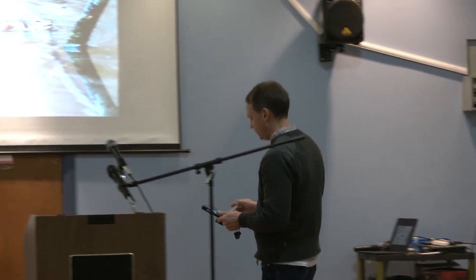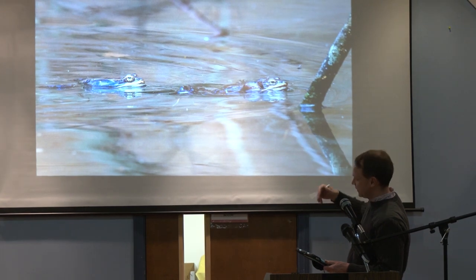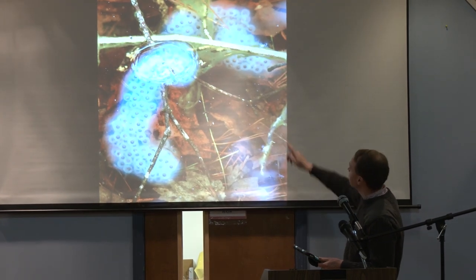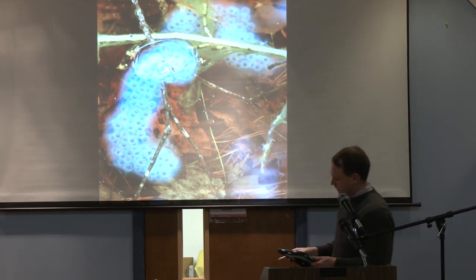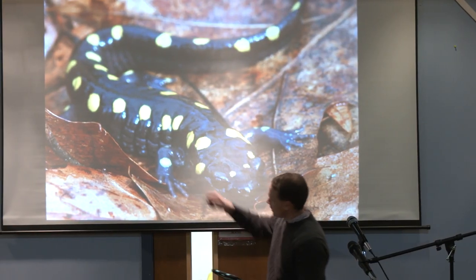Just the same way that an osprey or a heron might use vision, the owls can use their sound. Because the frogs are trying to reproduce and for the next generation to lay the eggs right through here. Salamanders are also in there as well, that are right there.